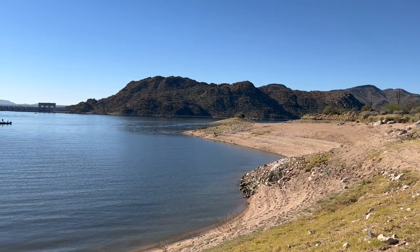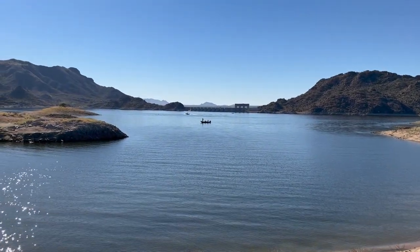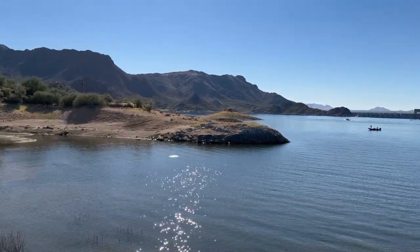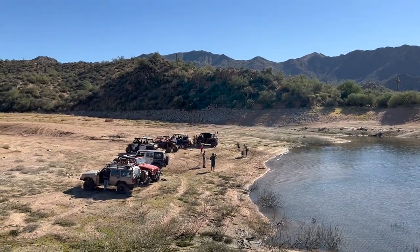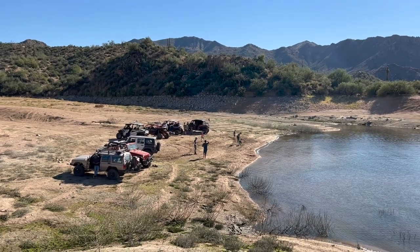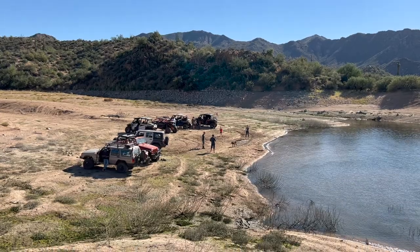So yeah, beautiful day. A few people out on the lake here, fishing, skiing, hanging out. So pretty good. Water's down a little bit, but other than that, good trip so far. Got stuck one time, but we got it out. So check out that footage. Pretty exciting.